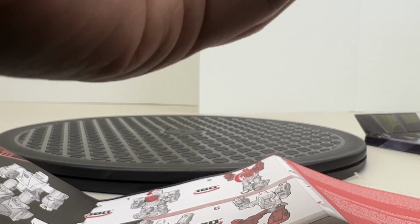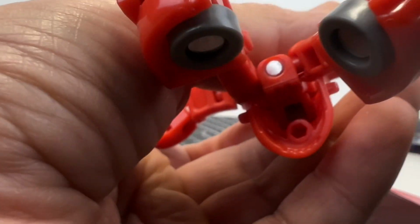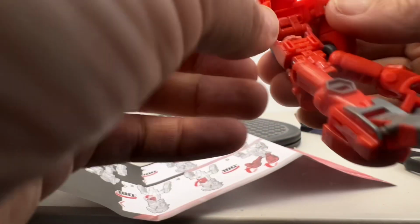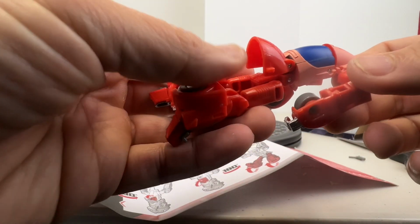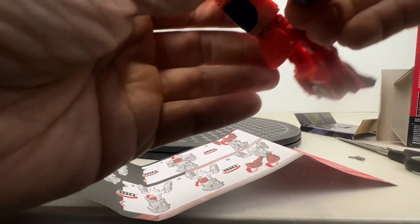Alright, so we're going to get the arms ready right now. So we're going to put the arms straight there. And it looks like, let's pull this back. It looks like we're going to put the arms into this joint here. It doesn't look like the hands bend in anywhere, so we just have to figure out where the hands will go afterwards. It looks like the wheels do have to go, if I'm looking at this picture, to the side somehow.